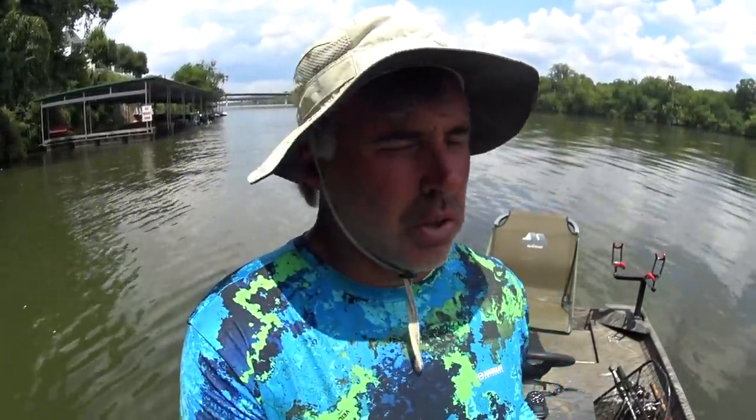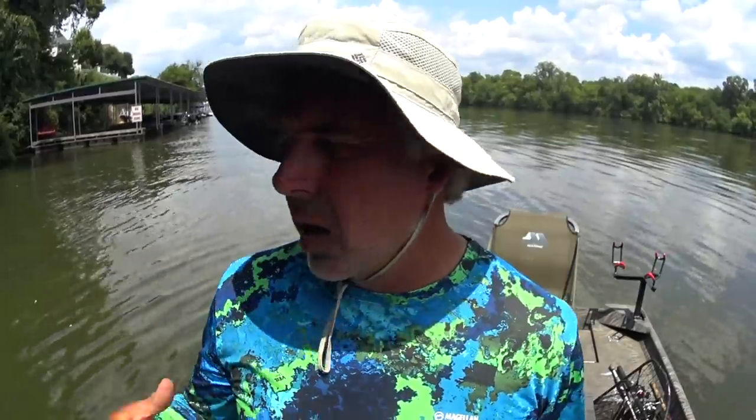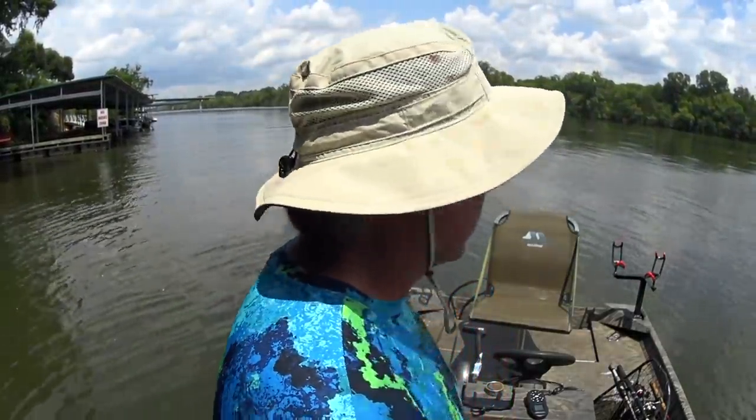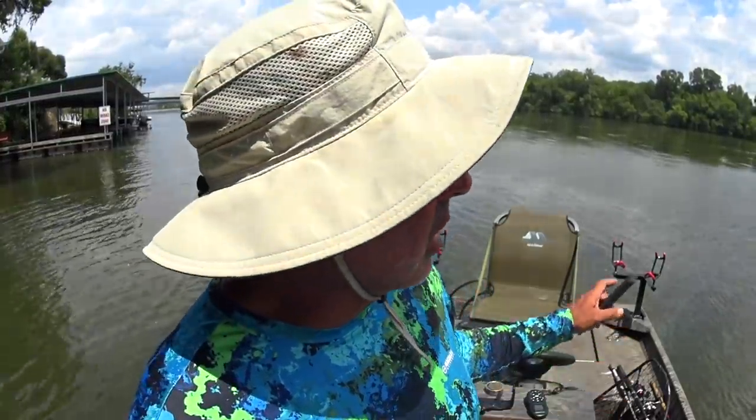Summer bite, if your baits are still just sitting in one spot, or like I was anchored, I believe time of day definitely makes a difference. I think in the daytime, drifting, dragging, I think you can catch fish all day long. But that style of fishing, you better be there early or you better be there late.